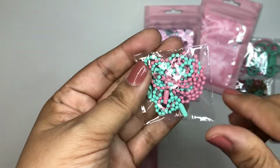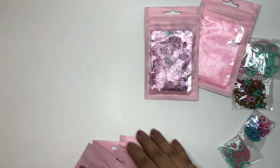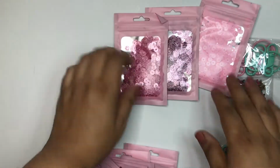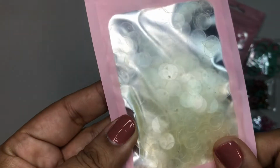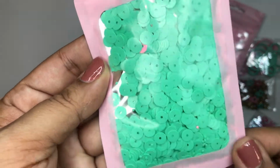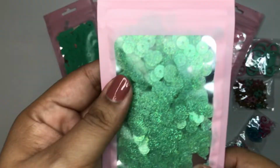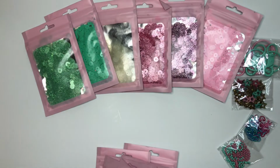And this is some of that beaded chain, and I love the colors. Again, here's like a hot pink. She did give me the names of each color, but I don't have them with me right now. So we have some clear. Oh, this color is beautiful. Love it. I can't find this color anywhere, so yeah. And this one too, I love the glitter.